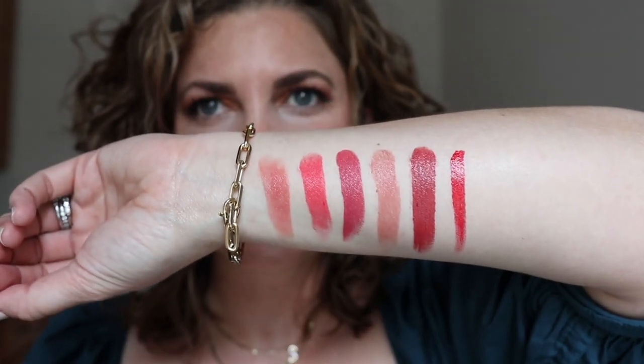All right guys, that's it. Those are the swatches of all six shades that I have for you today, as well as some of my thoughts on this formula. I love it. It lasts a long time on me without reapplying. It leaves a very beautiful stain. I've been wearing these for a while now.